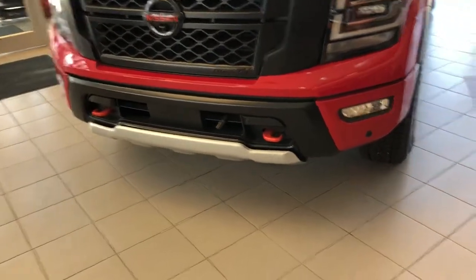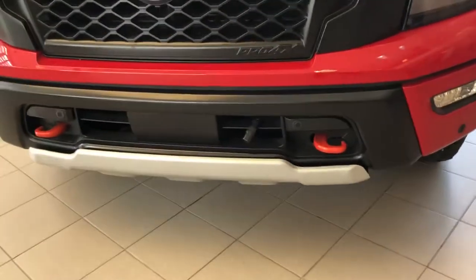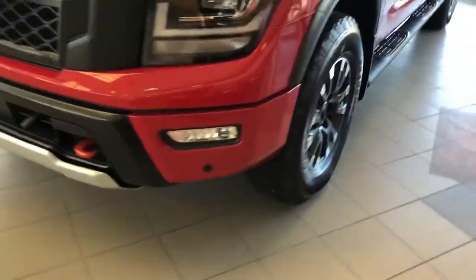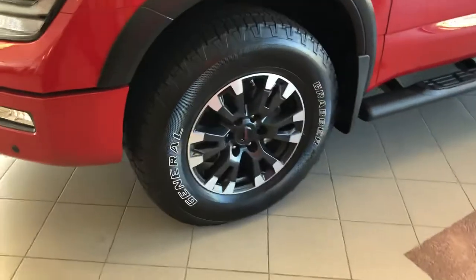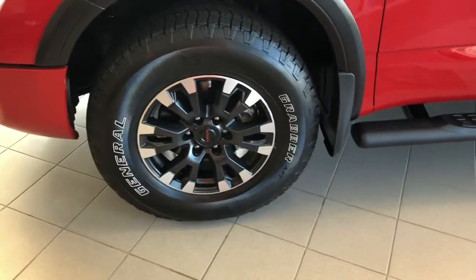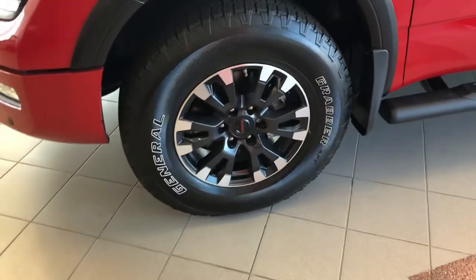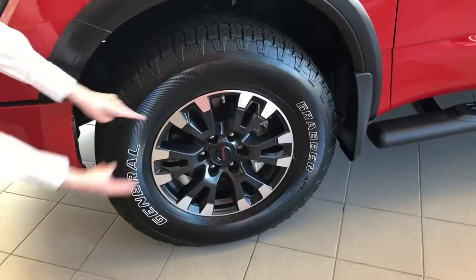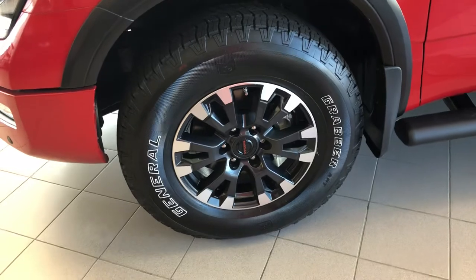Because this is the Pro4X, you also have this front skid plate here, and you'll see lots of red touches, like the red in the grille and the red tow hooks there. On the side here, you do have 18-inch off-road wheels. They have General Grabbers on them, and they're intelligent. They have Nissan's Easy Fill Tire Alert system, which means if the tire goes low, basically the horn will honk as soon as you get to the right pressure.